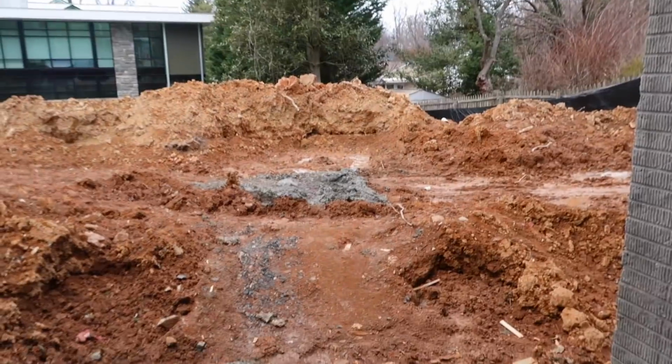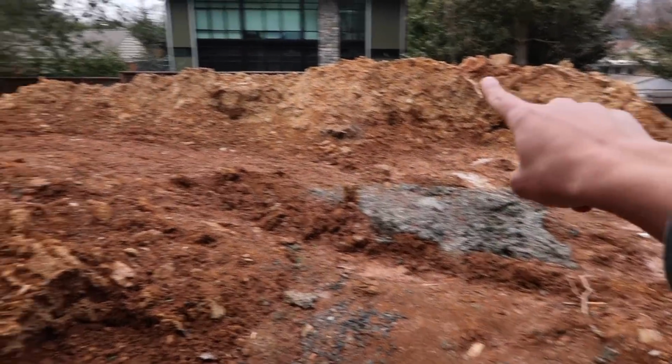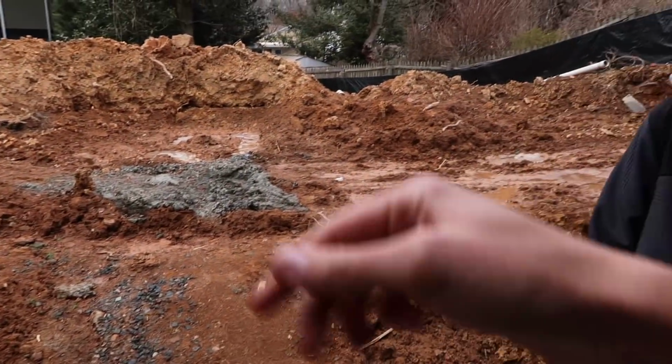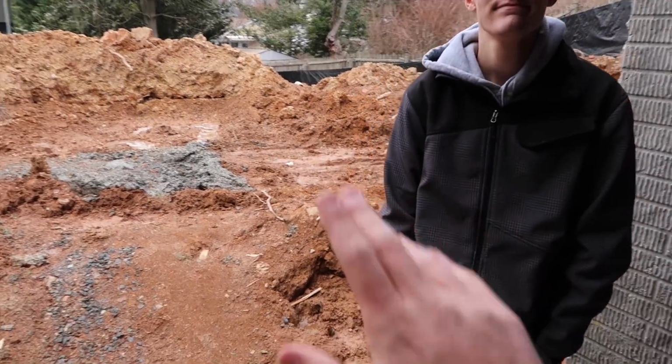Here we are in the back. Of course, there's piles of dirt everywhere. These have to be pushed out to fill in the rest of the lot. More on that later once we get to the upper levels. We still don't know exactly what we're doing, whether it's a pool, fire pits, grass areas, what exactly the backyard features are gonna be. That depends on where we're at with the budget of the house. So more on that later.